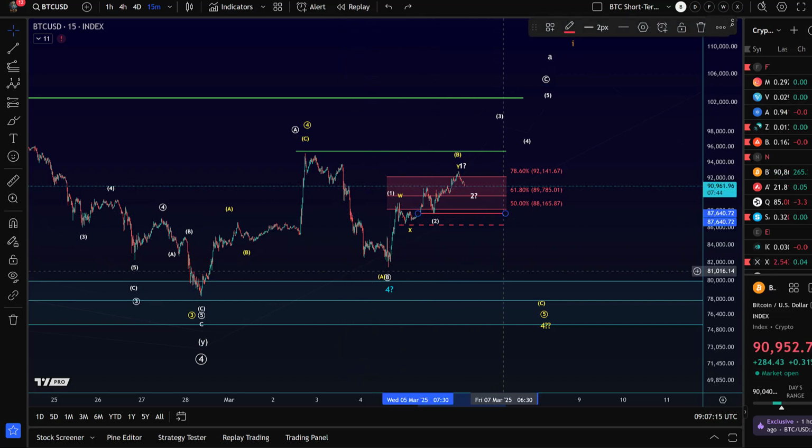Now, in the yellow count, I will probably start to favor yellow with a break below 87,640, especially if it also breaks below 86,280. Because then it opens the door to around 75k. Then, ideally, this will be the last low, okay? So on the smaller time frame, this is a probable pathway. That's the short-term bearish one with 2 key levels that would increase probabilities for the yellow count.